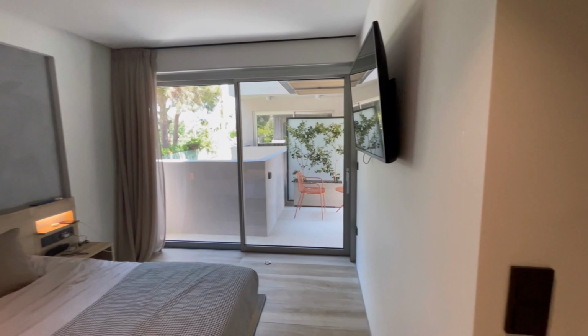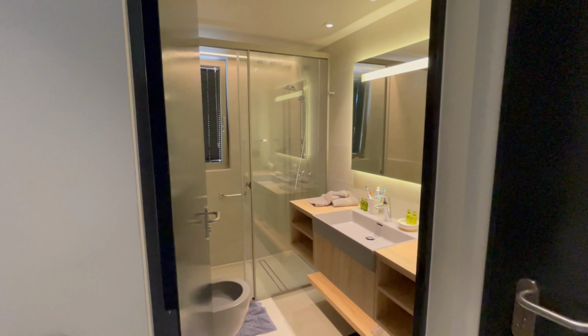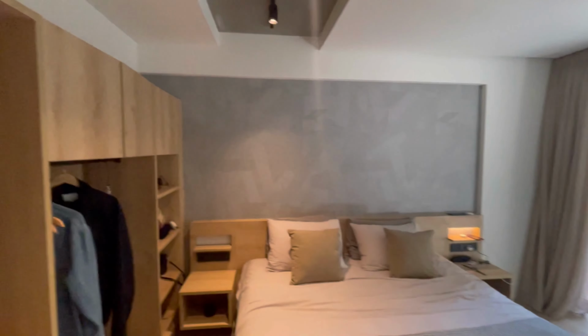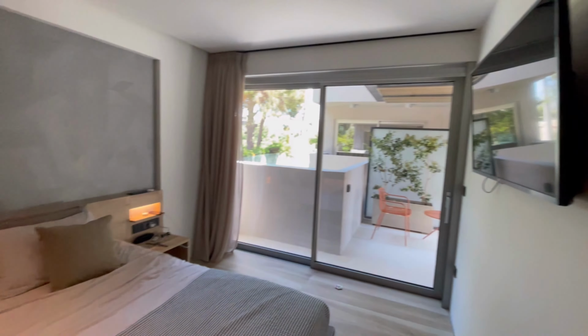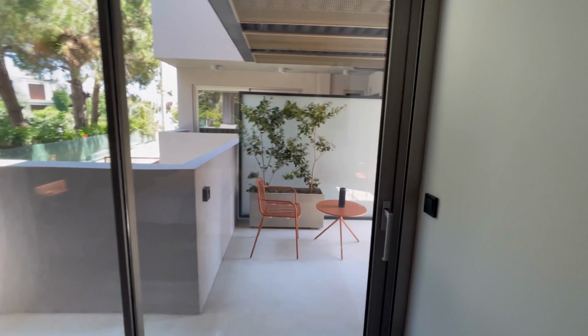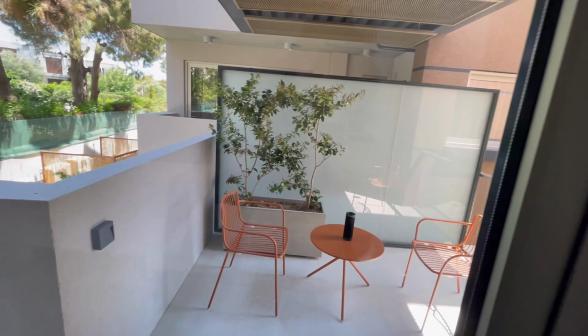Yes. So this is the master bedroom and it is ensuite. It's got the bathroom and the toilet there. And some nice storage space, more than enough for vacation. And this is the balcony, you guys. I love every part of this hotel. This hotel apartment. Okay, so let's go to the balcony.